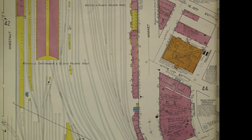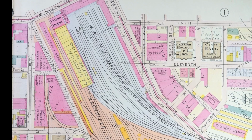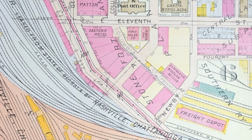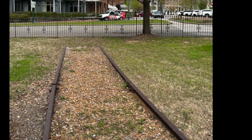By 1910, Warehouse Row was located between two of the major railroads servicing Chattanooga. As seen in this 1914 plat map of the area, a private rail spur from the Southern Railway was extended to serve the warehouses. Remnants of this spur line can be seen today behind the former freight depot.